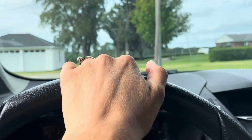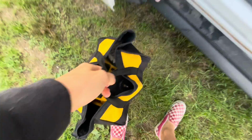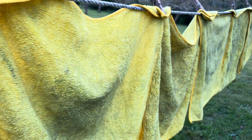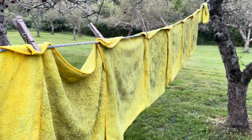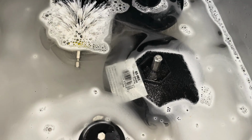All right, goodbye. So as soon as I get home, I pretty much got to get ready for the next day of detail. So I pull out my drill bag, recharge my batteries, wash all of my towels. Mind you, these are just my dirty towels that I use on like tires, so they're really dirty. Then I got to clean all of my brushes.